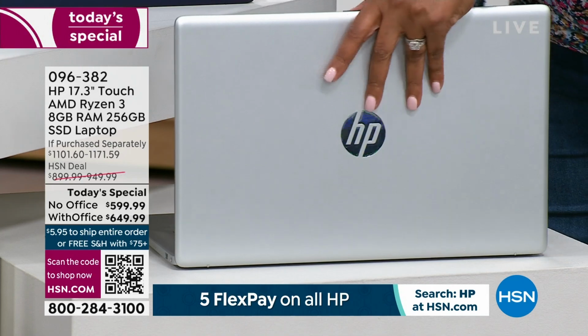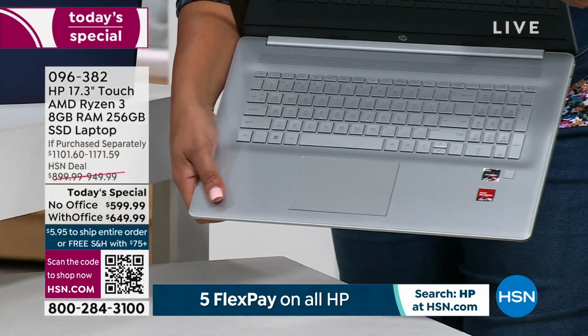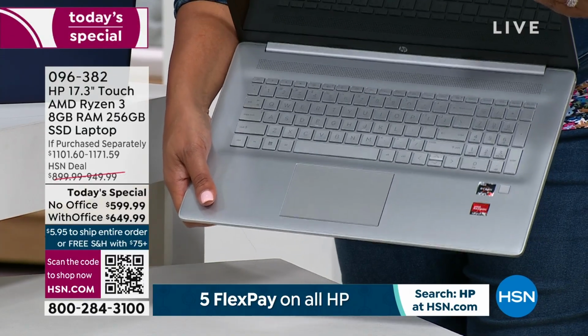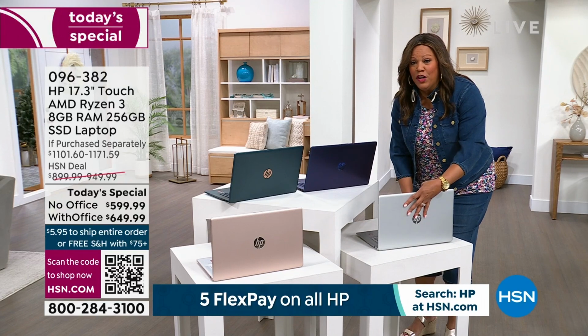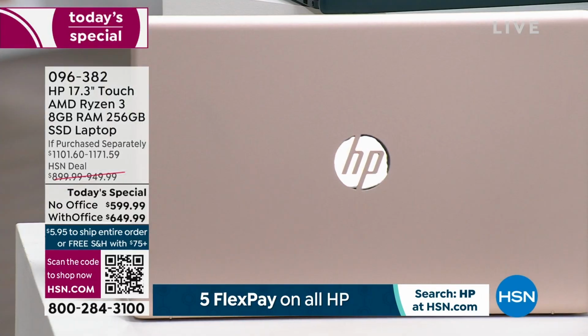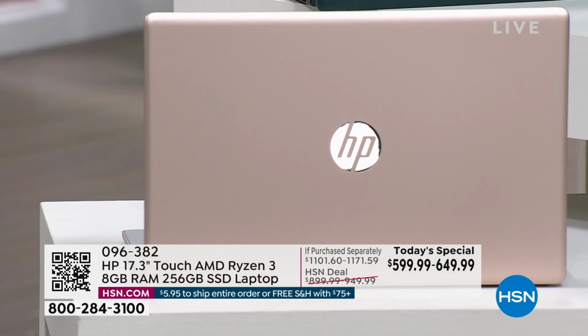So this is that classic color, and this only weighs a few pounds. It's very lightweight, so you can travel with this. Now this is universal, so you may be getting this as a gift for somebody. You might want to go for the silver, or like you're getting this for mom for Mother's Day. Look at that beautiful rose gold.